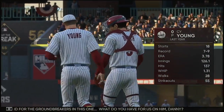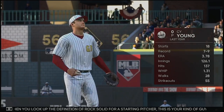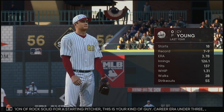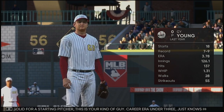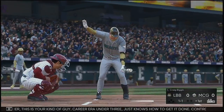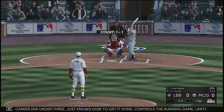What do you have for us on him, Danny? Hey, when you look up the definition of rock solid for a starting pitcher, this is your kind of guy. Career ERA under 3, just knows how to get it done, controls the running game, limits the amount of damage, and more importantly, he knows how to win, and that's why it's going to be fun to watch him work in this one here today.